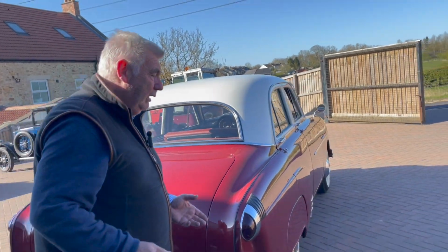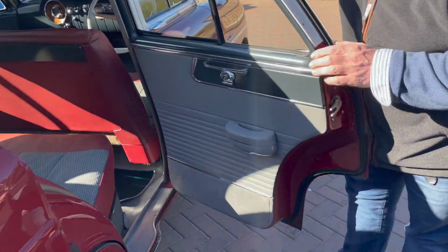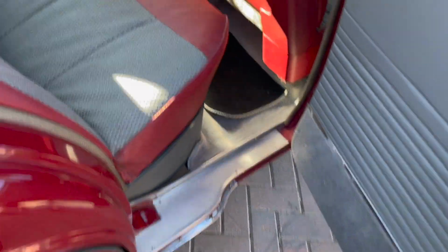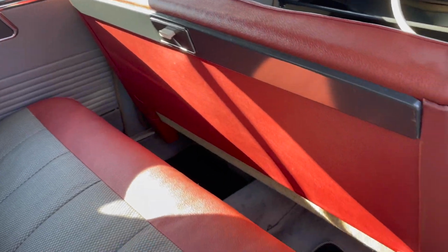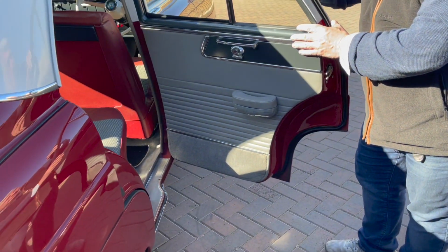It's a 4-door car, obviously. Back seats and interior, perfect. I can't see any rips or tears anywhere. Door cards, perfect. Beautiful.